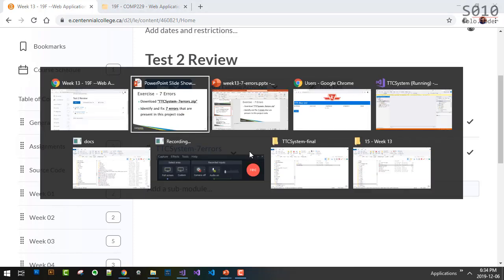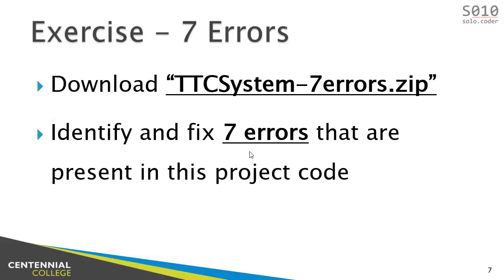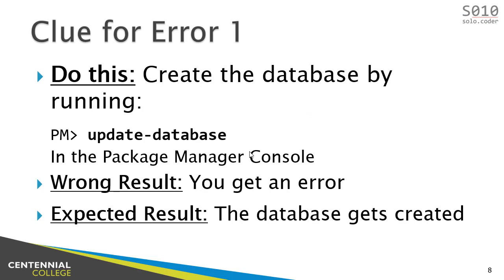So how do you know? I gave a little bit of guidance here with the problems. For each problem, you have a clue. So clue number 1: you first fix this. Create the database by running this command in the package manager console. So you see this problem, and this is the expected result. You face this. This should be the correct way. Again, you try to work this out. You try to fix that, okay?